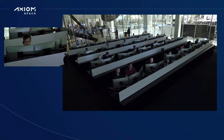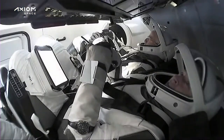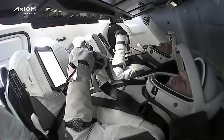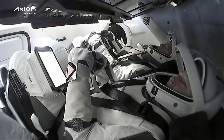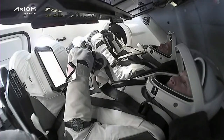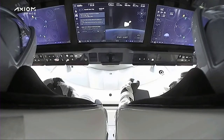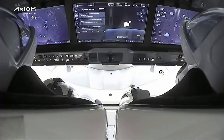On your screen there, SpaceX Core Michael Blasco, there in the left corner. Oh, and there we have our first views of the Axiom 2 crew. We can see their visors are up. That's great. We have Commander Peggy Whitson in the foreground, now on the left of your screen, and John Schaffner, the pilot, on the right. So I love this view where we can actually see their screens.